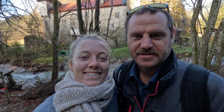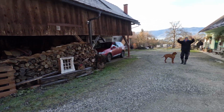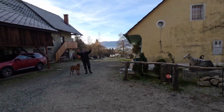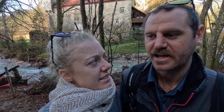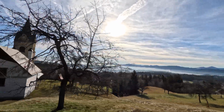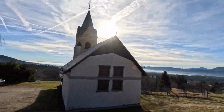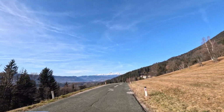G'day everyone. Morning. Today we left our accommodation in Vadić. That's how we're saying it anyway. And we're heading towards our next accommodation right on the border of Slovenia and Austria and Italy. Yeah, it's right up in the corner of Slovenia. It's only about an hour or so away near Kranjska Gora, or Ratice or however you say it.